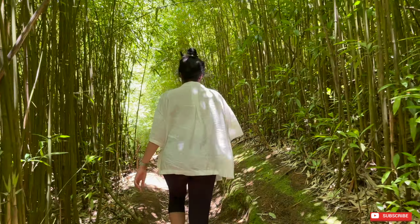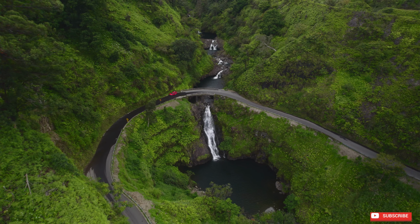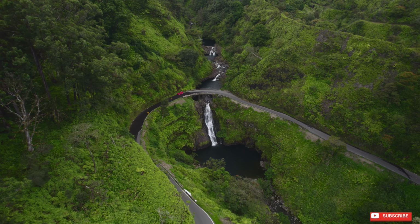Now, the road to Hana itself takes about 2.5 hours to drive through, but you're definitely gonna wanna spend the whole day on the road to Hana. I recommend you guys pick about 4 to 5 spots that you wanna visit and try and stick to those because it's really easy to blow all your time in one spot. That's really how beautiful the road to Hana is.